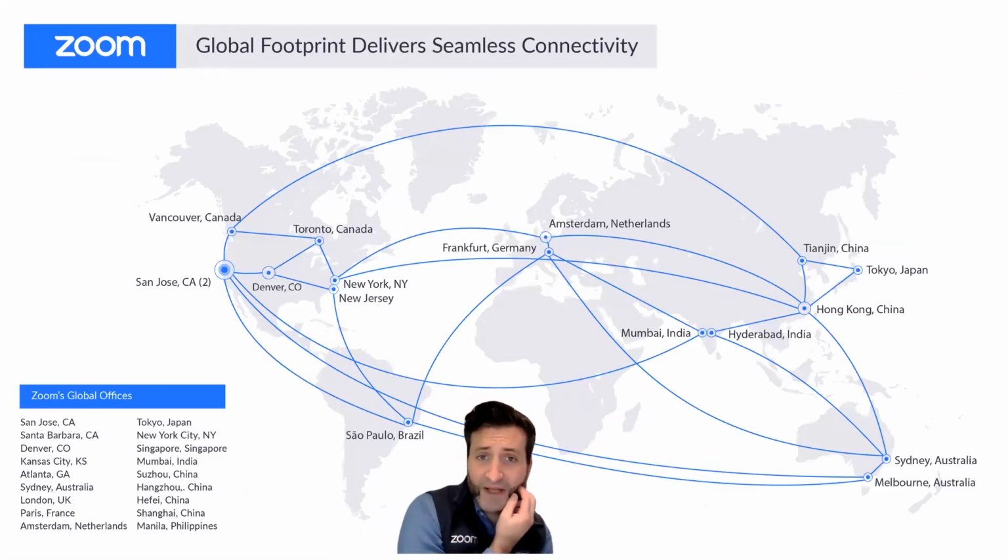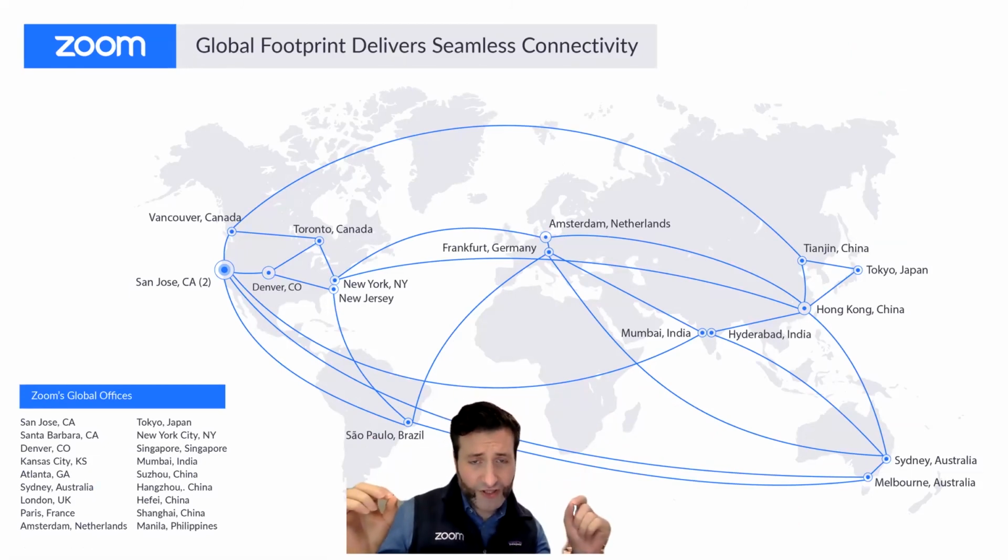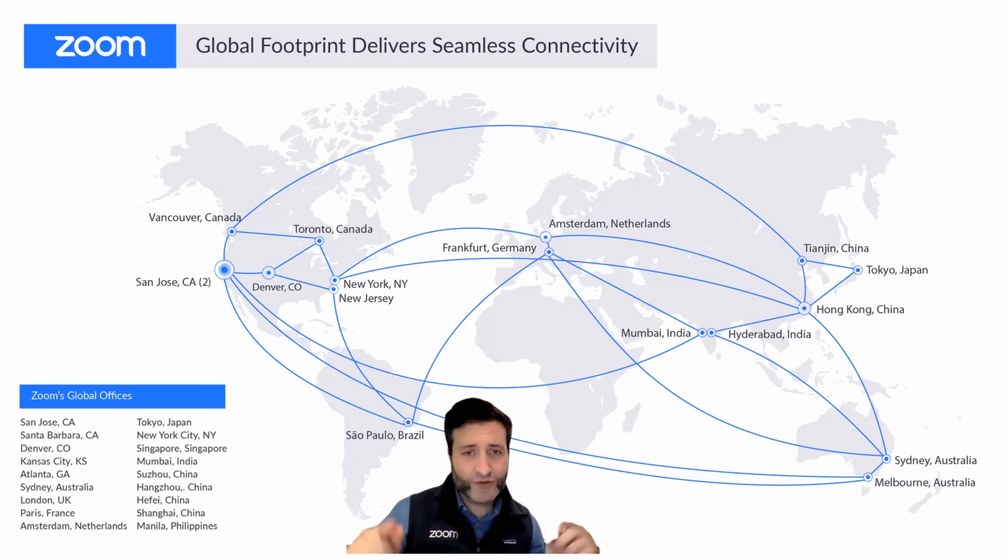Even if you're based in Belgium, you might have some suppliers or customers in India or China or America. You want to make sure they can connect you easily. So we've deployed data centers all over the world with a unique technology to transmit video data from one data center to the other. So it always works great.